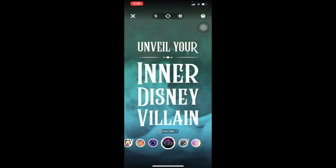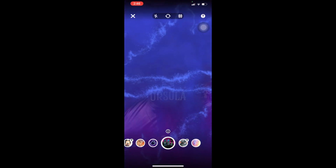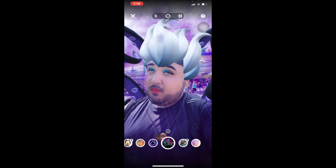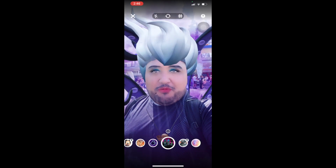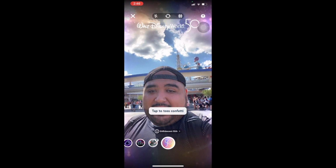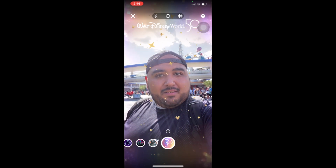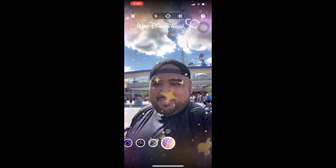Okay, I'm digging this. What is this? Unveil your inner Disney villain? All right, what am I? Show me. No, I've already done a video of me wearing makeup once. I don't need to do it again. Next. Let's see, cook with Remy, jump into culinary action, available in Epcot. Okay, so that's specifically in Epcot. And tap to toss confetti. Okay, okay. I like these filters. These are cool. I like this.